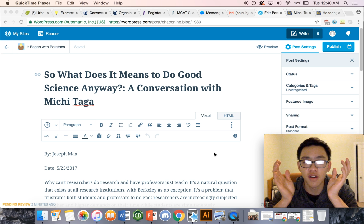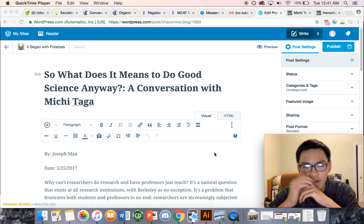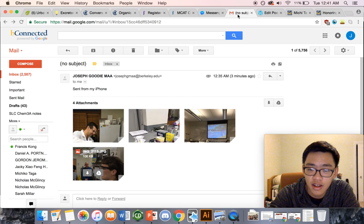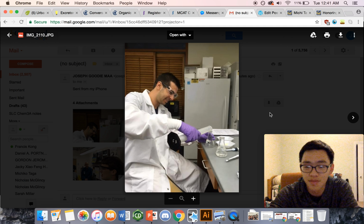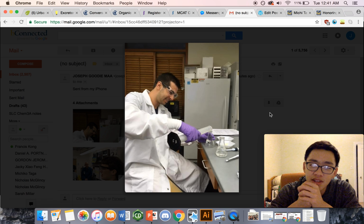So the first thing I'm going to start off with is the Qb3 Boot Camp, which I think was an awesome experience. Today it ran from approximately 9 to 5 p.m. and I had a couple of pictures that I got. And he's just pouring out some agar media, and we were making basically a little plate of food for the bacteria to grow on.